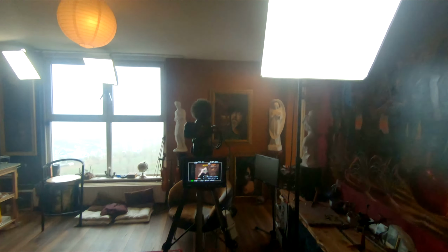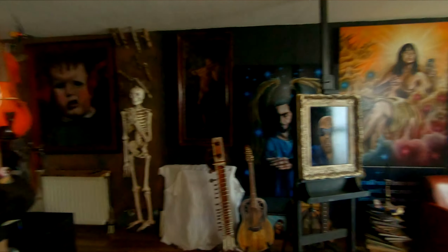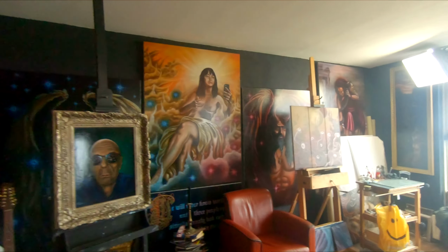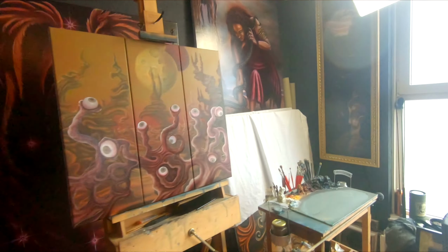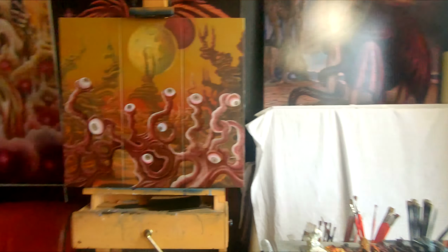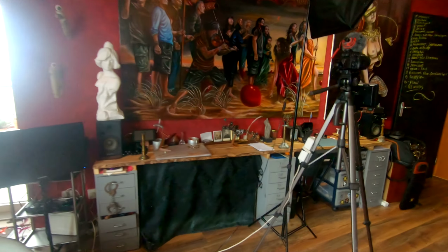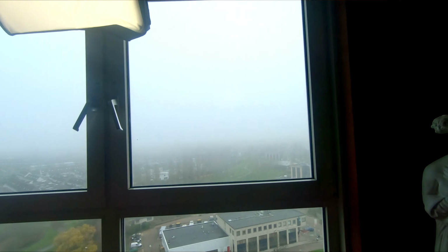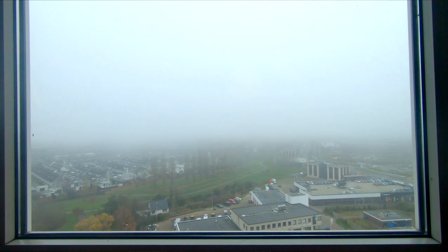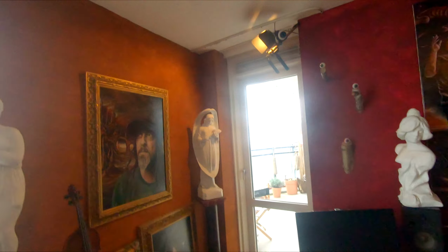I've got my camera here and the light, and over here is where I do all my paintings. So this is the other side of the studio. It looks like this is my bench over there. And a beautiful view, but not today because it's really misty. This weather has been like this for weeks already.